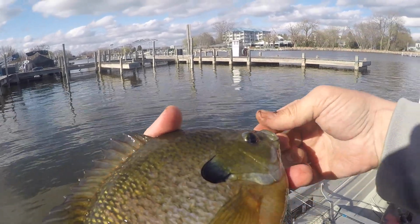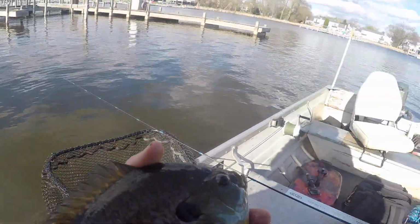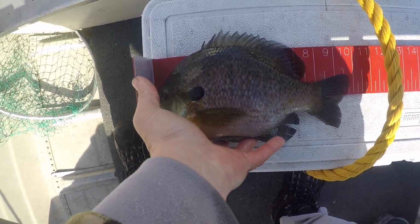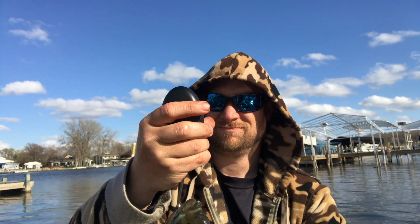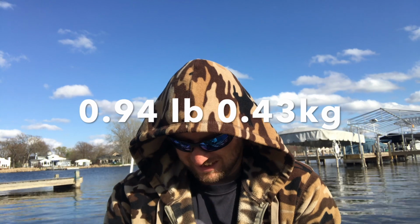This guy's getting the big camera. Yeah, I think he's starting to turn already. That's an awesome fish. Oh my god. That might actually go a pound. Oh, just shy of 10. Just shy of 10. I'm gonna weigh this one. Oh, it's right there. 94 ounces. It's so close. I almost got my pounder.